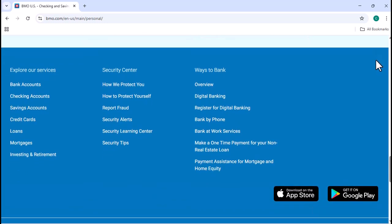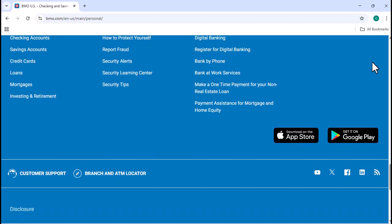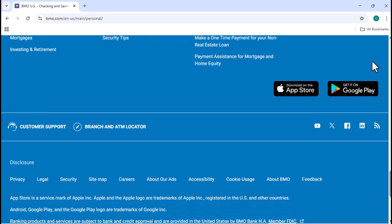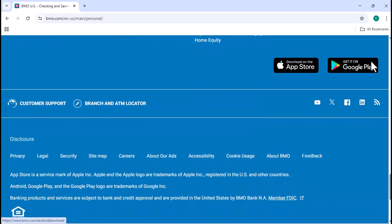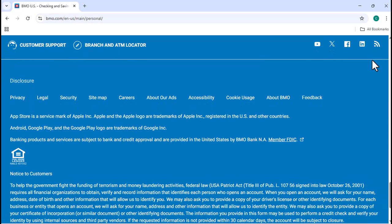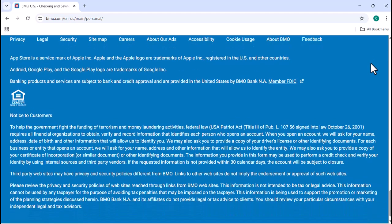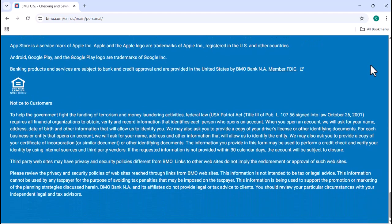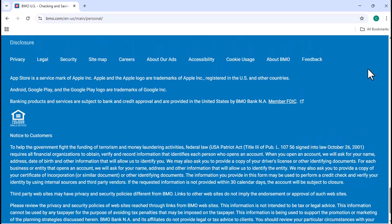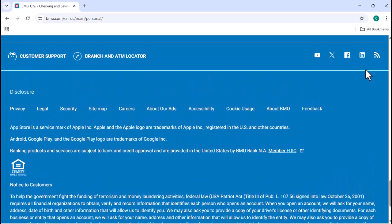Before we jump into the nitty-gritty, let's quickly touch upon why BMO online banking is a game changer. Beyond the sheer convenience, it offers enhanced security features, real-time account updates, and a comprehensive overview of your financial health. You can set up personalized alerts, track your spending habits, and even access e-statements, reducing paper clutter and helping the environment, a win-win. So, are you ready to ditch the outdated ways of banking and embrace a more efficient and convenient approach? Let's get started.